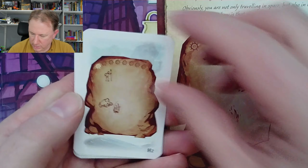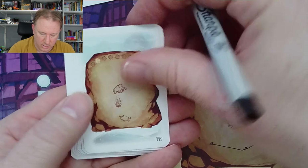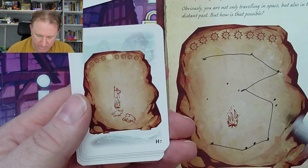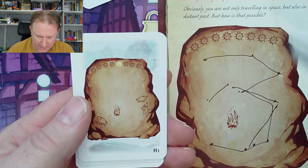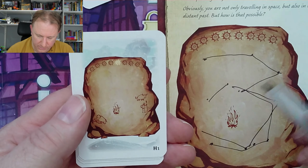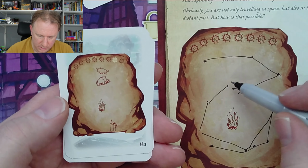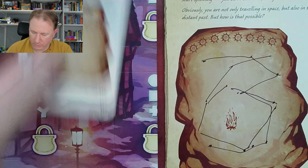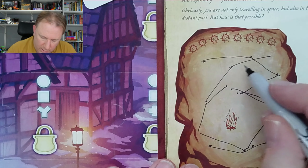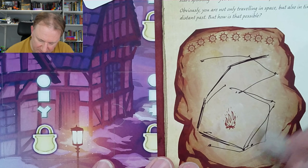Here's the mammoth. He starts here. Goes to here. And here. And here. I really should use a different colour pen. I'm already sensing. And to here. And to here. And to here. And to here. Okay, so despite my completely unneat drawing, the mammoth traced a 6 here.